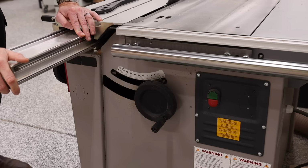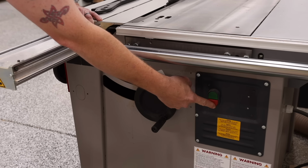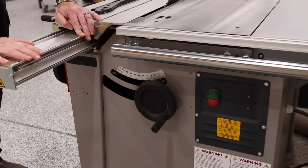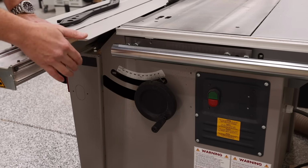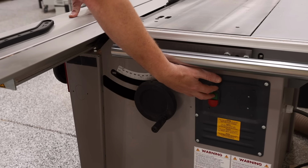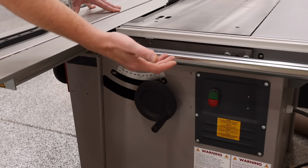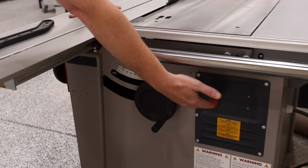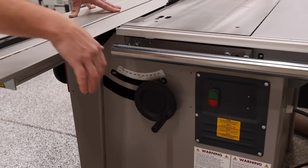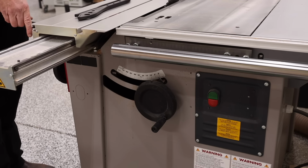So now, another thing that I really don't love is the location of the power button. This is the power button to turn it on. This is the off button. I just look at that and I go, I have to reach across in order to turn the machine on. Now I'm directly in line with the blade, which is not necessarily a problem when you're turning the machine on, but some people may have a concern with it when they're turning the machine off. Felder did think of that with this machine, and I'll talk about that in a second.